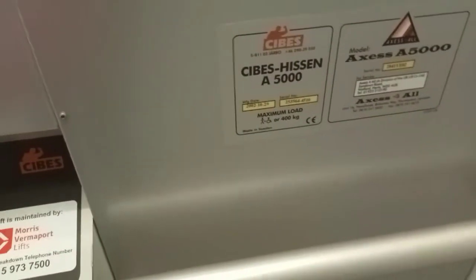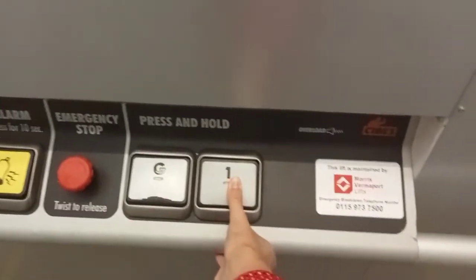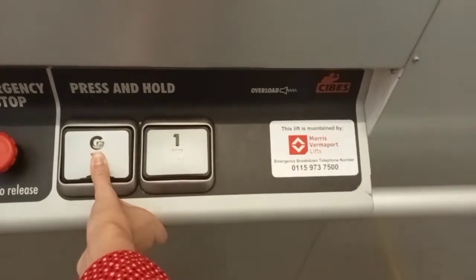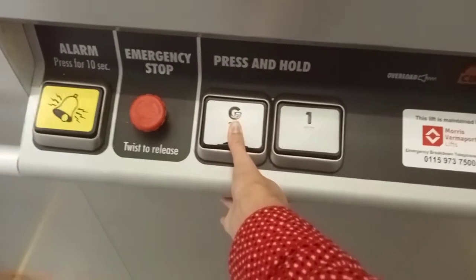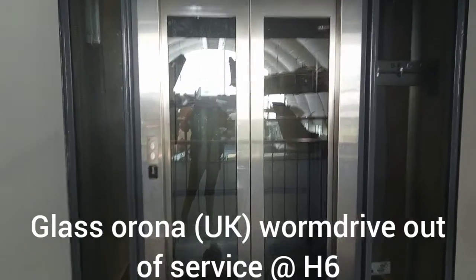I found the Sebby's lift, one of my favourite lifts. Built in 2002. Sebby's are one of my favourite platform lifts, to be honest. And this platform lift is really smooth for the age of 20. The glass Savona worm drive is out of service, unfortunately.